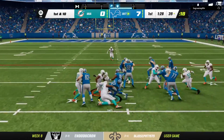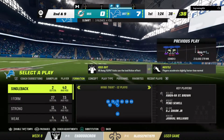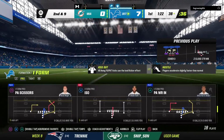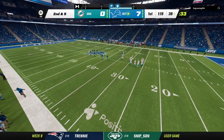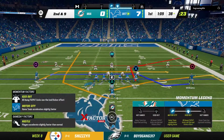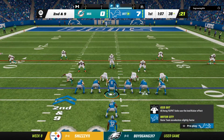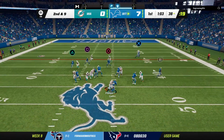On 1st and 10, it's Swift. And they will only muster a yard here to the 38. This defense for the Dolphins, they were excellent a week ago in the win over Pittsburgh. It was a little bit enlightening talking with the defensive coordinator about their performance last week because the feeling was that it was a good, solid performance. They did what they needed to do to get the job done and get the win.